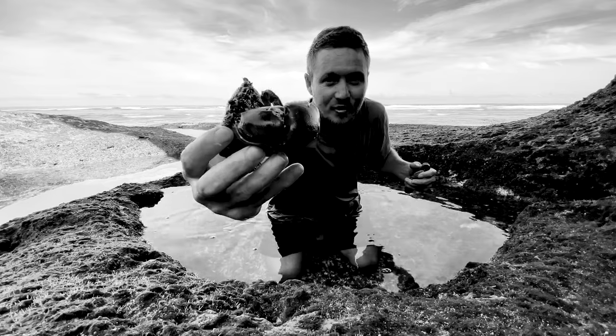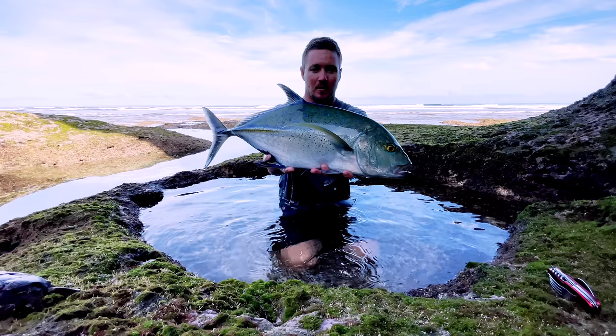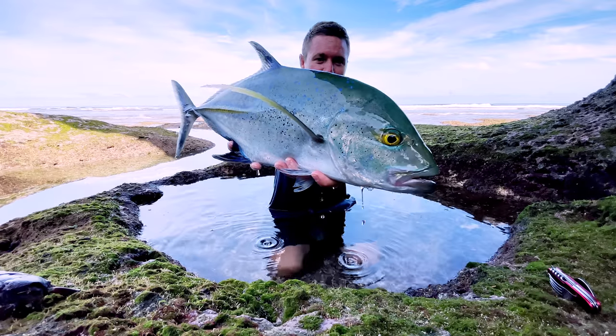And I got this massive crab too. Check out that. But that's an absolutely beautiful fish.